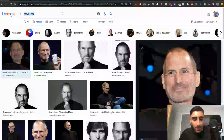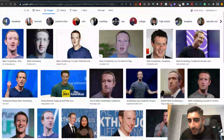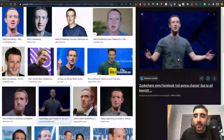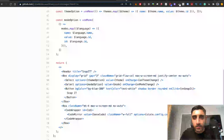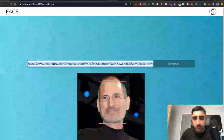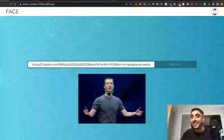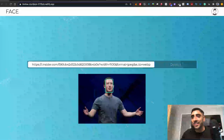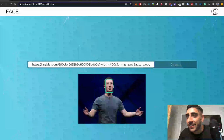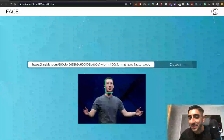Let's do Mark Zuckerberg, and let's make a harder one. He's standing a bit further back. Let's copy image address. Not this one, not this one. Let's do this one. Detect. Oh wow, that's insane. That is pretty cool to see stuff like that. I love seeing stuff like this. That's a pretty cool app.